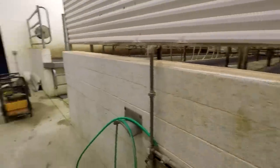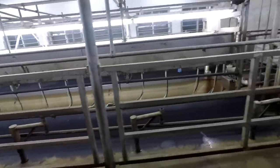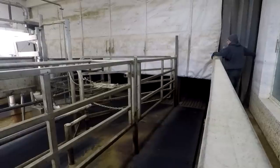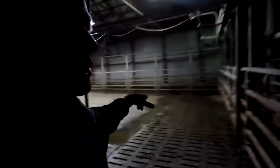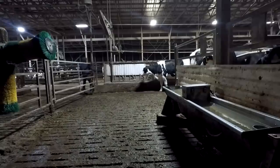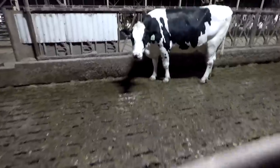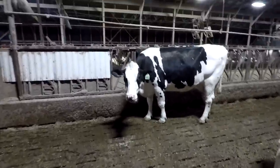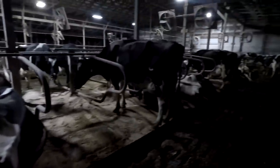Time to milk some cows. Gotta have my coffee. Gonna go get pen one, bring him into the holding area, and then we can start milking. This cow right here, number 482, is always the first in and the first out. All right, ladies, time to milk.